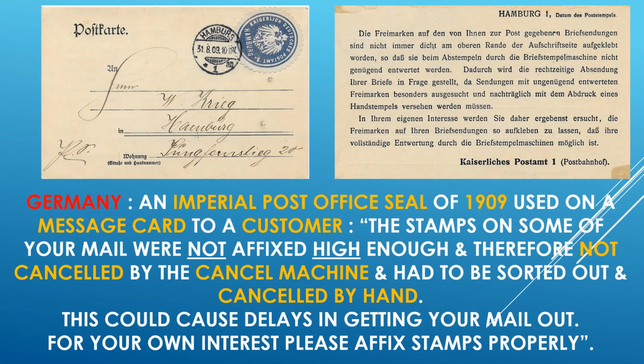Germany, an imperial post office seal, this one right here, the blue one, of 1909, used on a postal message card to a customer. And the message reads something like, the stamps on some of your mail were not affixed high enough and therefore not canceled by the cancel machine and had to be sorted out and canceled by hand. This could cause delays in getting your mail out. For your own interest, please affix the stamps properly. Quite an interesting item. First time I ever ran into that. Never know what shows up.